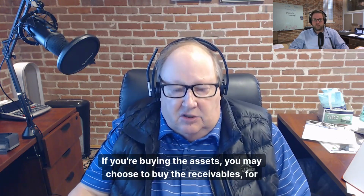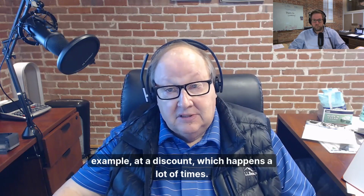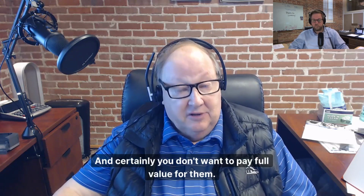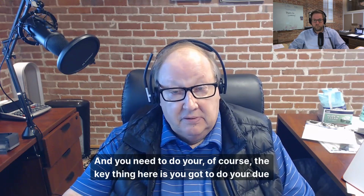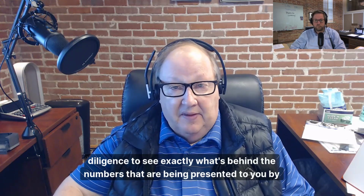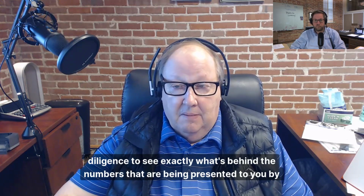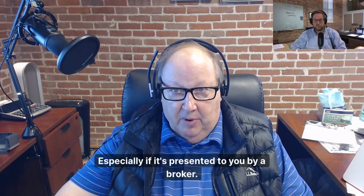If you're buying the assets, you may choose to buy the receivables, for example, at a discount, which happens a lot of times. And certainly you don't want to pay full value for them. The key thing here is you have to do your due diligence to see exactly what's behind the numbers being presented to you by the seller or a broker, especially if it's presented to you by a broker.